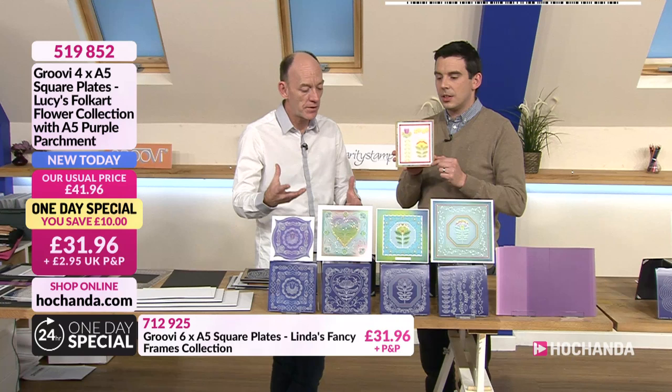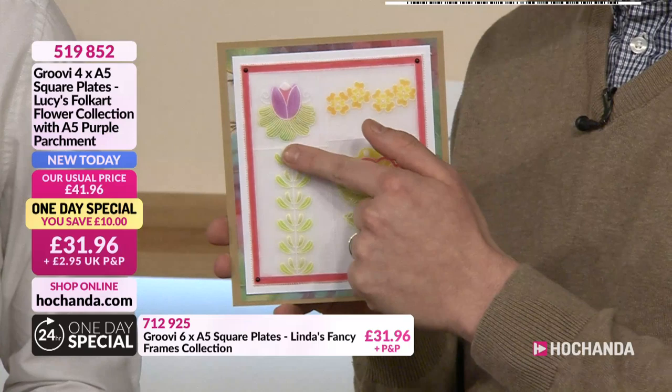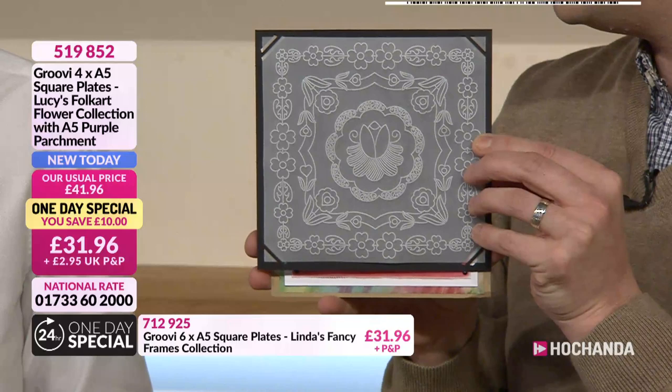Right then, let's go with your first one. I'm holding this because it has more or less all of them on it as well. So the first Groovi plate that you are getting is sort of this. Now, this is only a small element from your Groovi plate, just a tiny little bit. So you see that tiny sentiment, but then the entire plate looks like this. This is beautiful. It's gorgeous, isn't it?